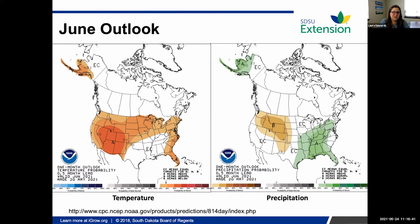As we look towards June overall, still holding on to above average temperatures, more likely across our area in the northern states here. And this has been pretty consistent in a lot of the recent model runs and in the last few months even, not just very recently. So I think there's fair confidence, at least pretty good confidence, of above average temperatures in June overall. On the right there, precipitation in the western half of the state is still leaning towards below average, more likely here.